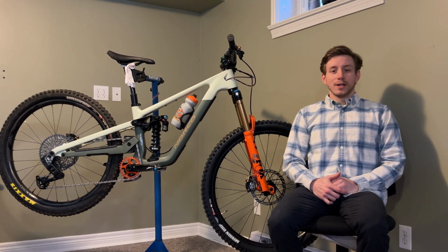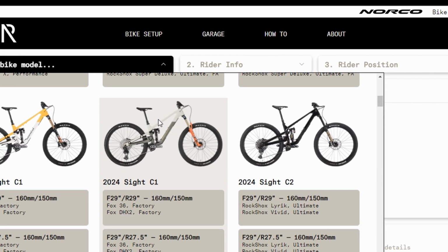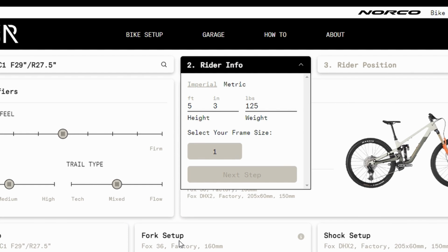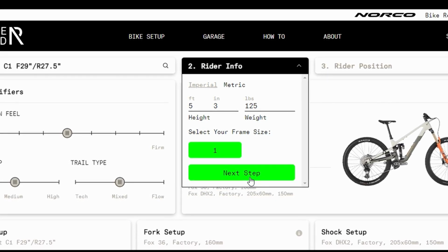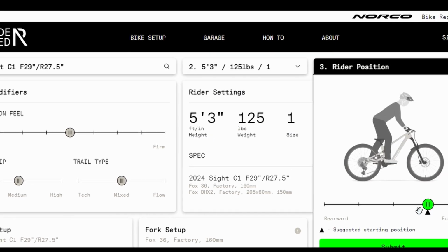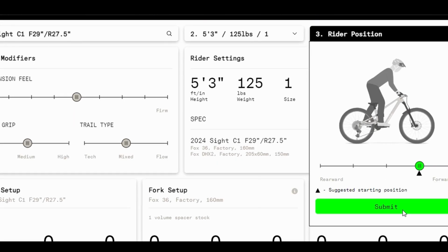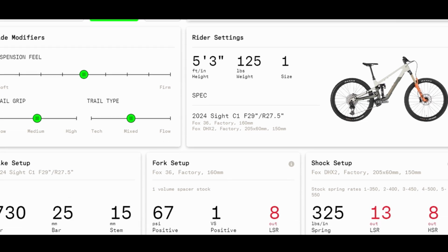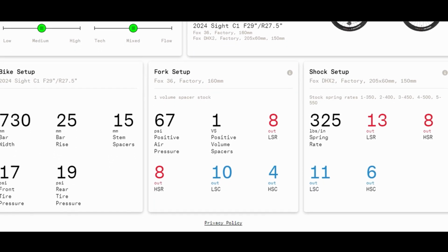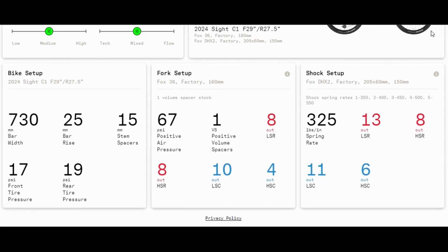All I've done for setting wise is gone with the Norco Ride Align program online. You put in your rider weight and style and height, and it's going to spit out everything from bar rise to stem spacers, bar width, air pressure for your fork, rebound clicks, compression clicks. So the last few bikes I've used it on have put me really close to the settings I've ended up riding for the majority of the time. So yeah, I love that program. Super glad that's available through them.